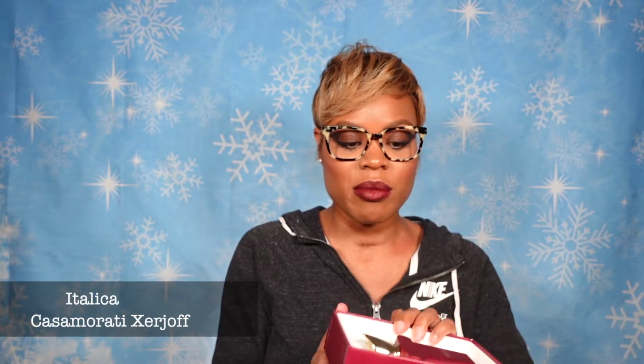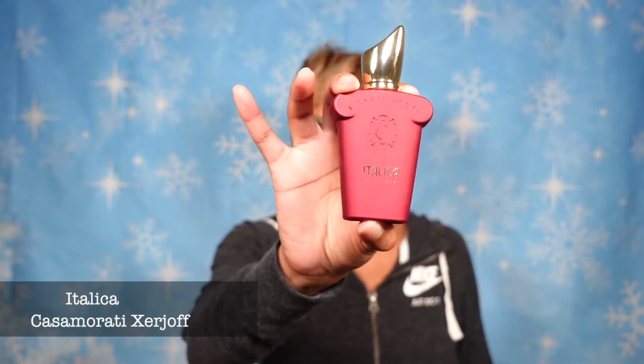This is the 30 ml size. So yes, Twisted Lily does carry full size bottles of most sizes. Like in this case, Casamaratis come in 30 ml and 100 ml most often. So yes, I was kindly gifted a 30 ml of it, which let me tell you something.